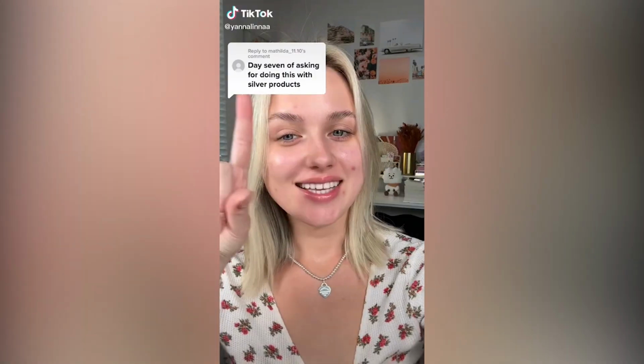Here is the final look, and I honestly love, love, love how this turned out. Day 7 of asking for doing this with silver products. This was actually quite hard to find, but I think we got a full face here. First, we're going to start with this IS Clinical Moisturizer. And we're going to follow this up with a Smashbox Photo Finish.